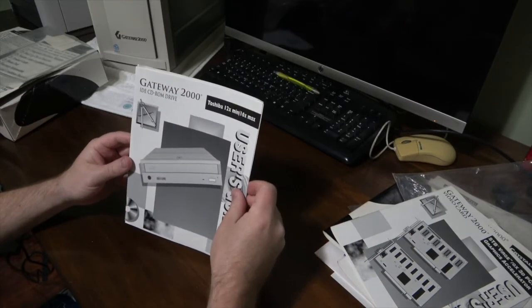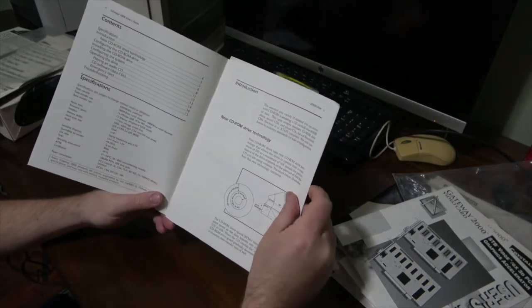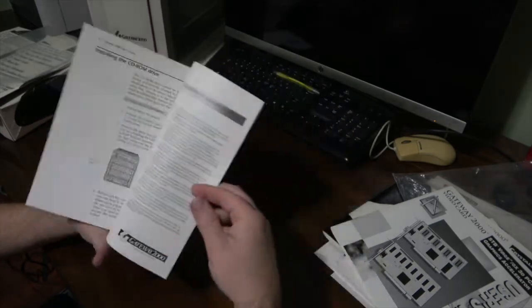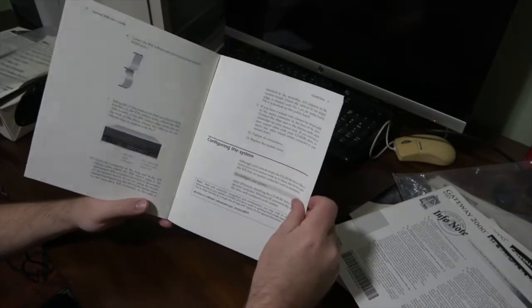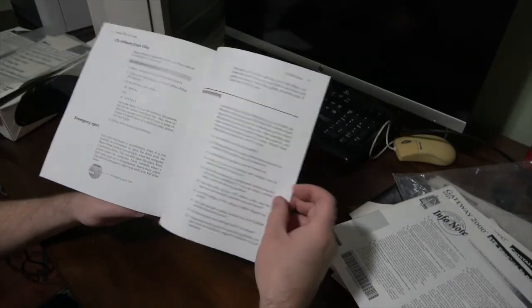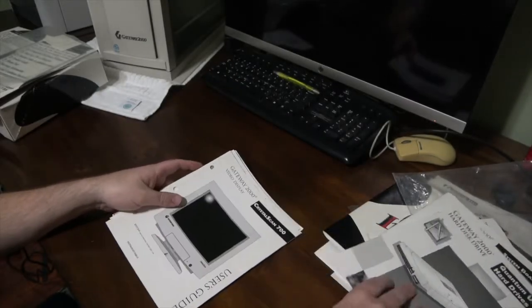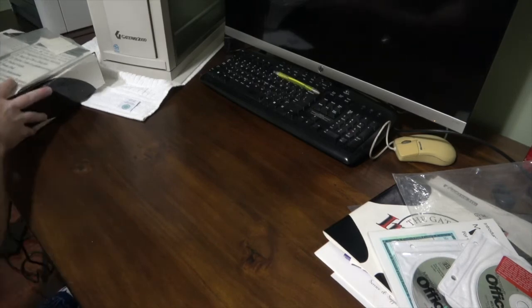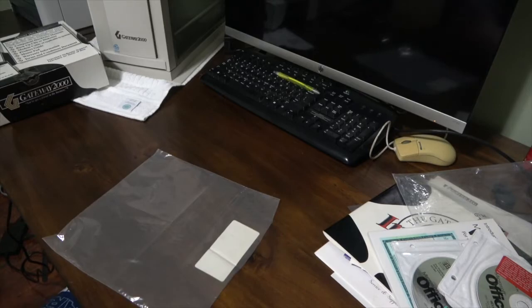And then we have one on the IDE CD-ROM drive. New CD-ROM technology. That's cool. Just a lot of the basic type stuff, but it was pretty nice of them to include all this stuff. I loved to read through all this stuff when I was a kid. I thought it was awesome. So that's pretty much everything you got when you bought one of these brand new. So let's go ahead and boot this thing up and do some benchmarks, man. Let's see how well this 133 does on Doom and Quake.